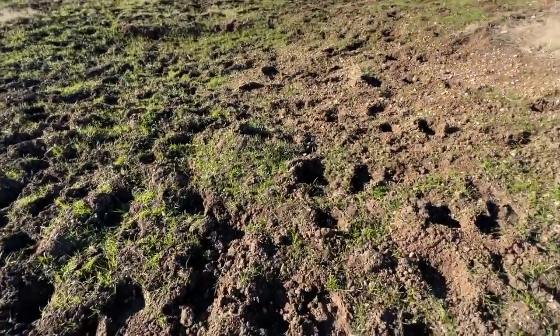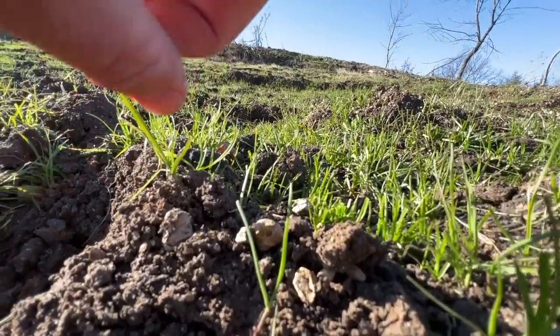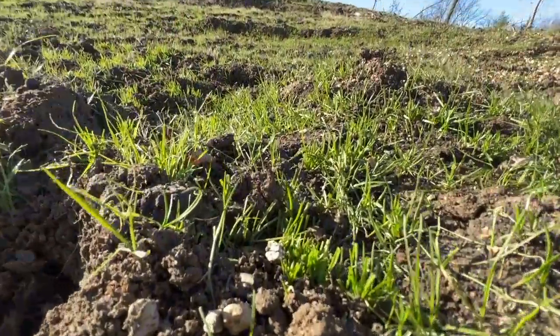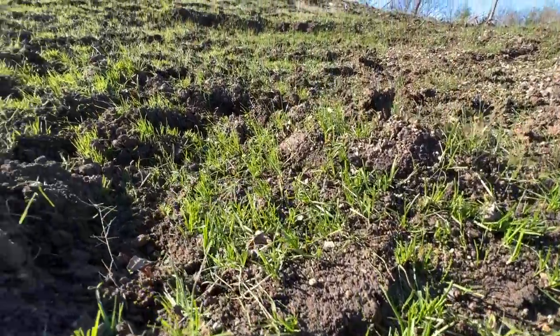Still got some green left. You can tell they've been nibbling on it. It was, maybe, 3 or 4 inches tall, but you can see they've been grazing on it pretty heavily, so that's good. That's what we wanted.